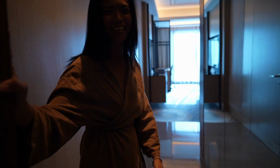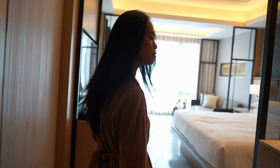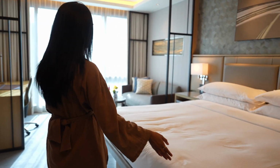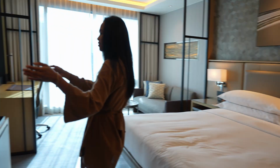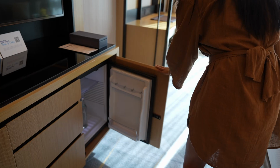Welcome to Hilton Manila. We're staying in the king room with a pool view for two nights. Let me show you around. We've got a giant bed over here. We've got a flat screen TV on this side as well. We've got the fridge in there.